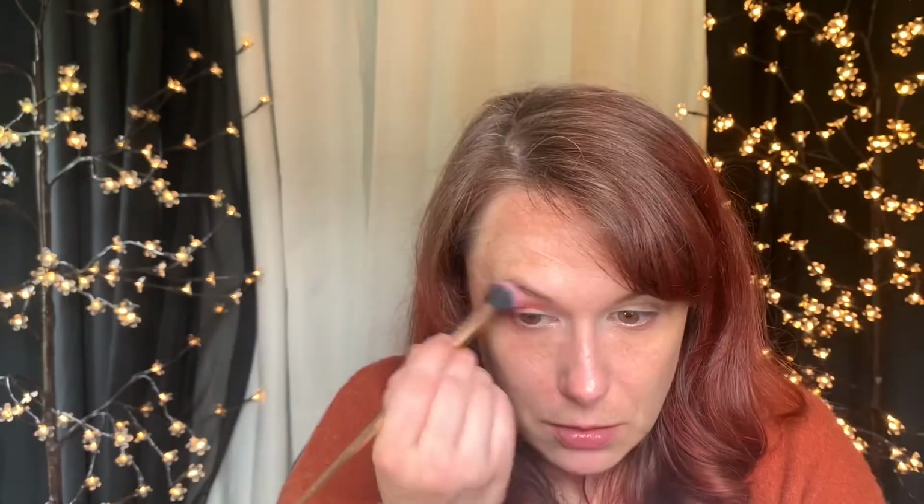Wine time. I'm gonna use a clean brush and just buff out the edges so I don't have that harsh line.